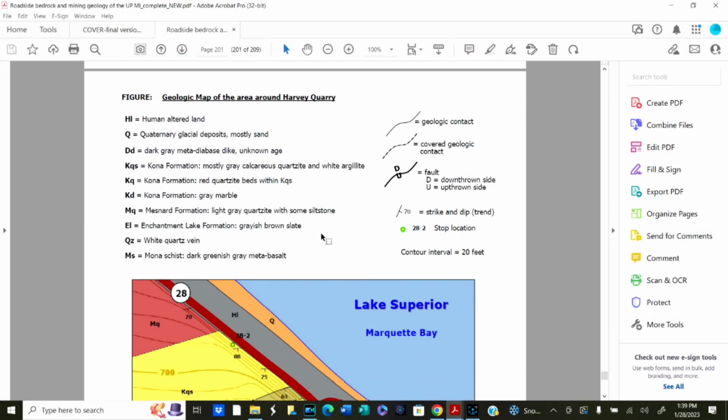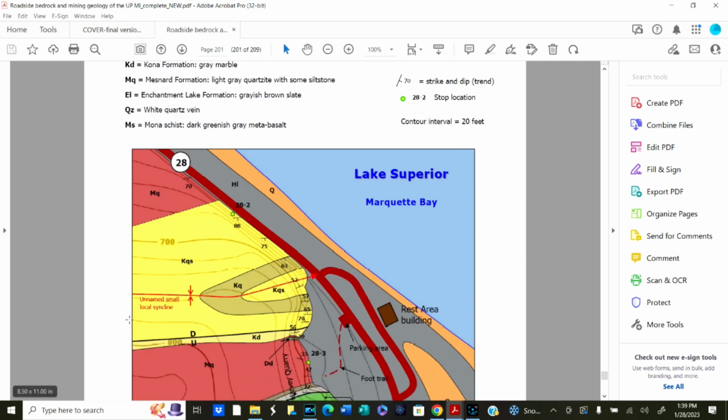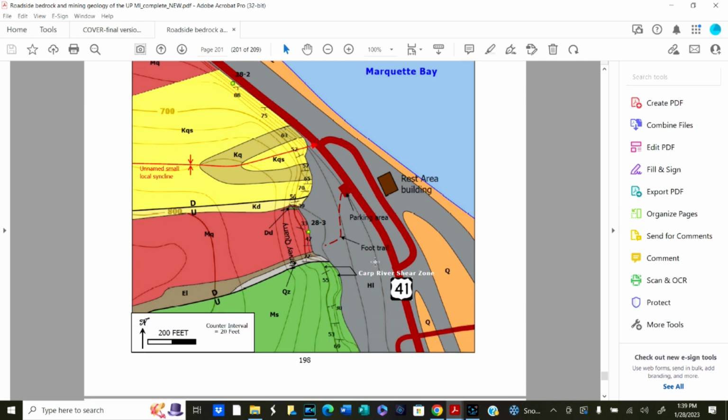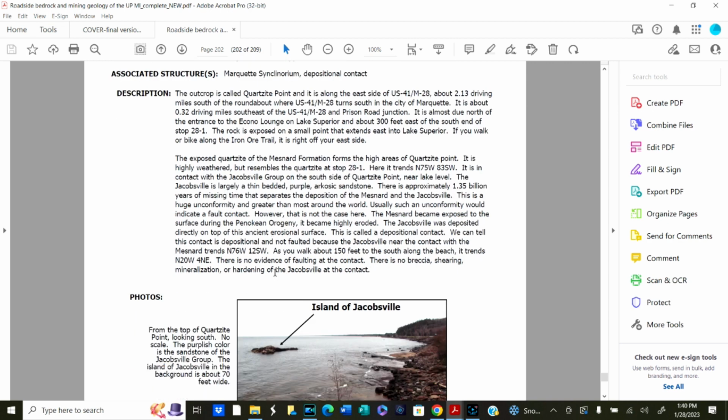Now here's a map of Harvey Quarry. And as you can see, here's your legend for the units that you see here, and I've colored it. We have a dipping, plunging syncline that plunges into Lake Superior here. This is a nice rest area. It's a pretty big building. And here you can see this is that diamictite. Here's older rock. Carp River shear zone is right here. Shear zones are similar to faults in the fact that movement has occurred, except faults are brittle deformation. This is ductile. Here we have the contact between the Jacobsville and the Mesnard, which is that Paleoproterozoic rock.